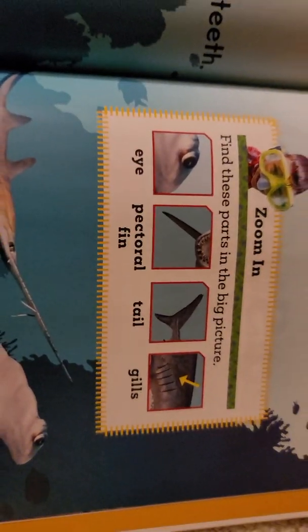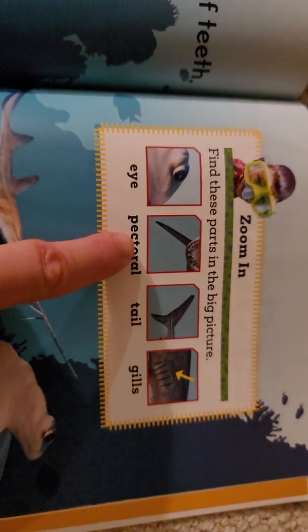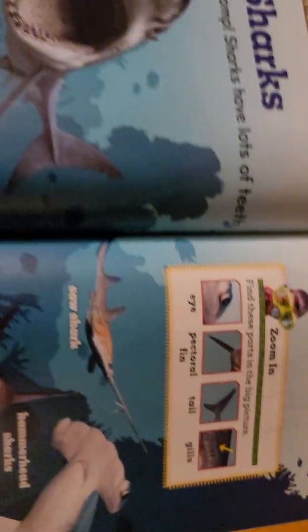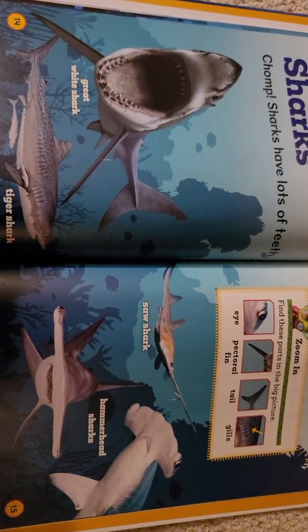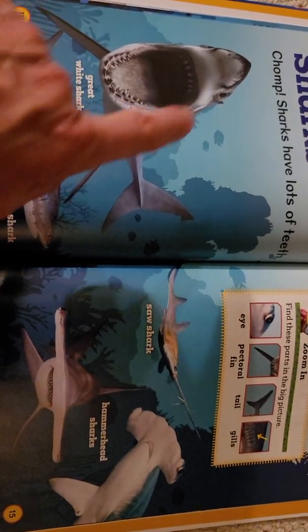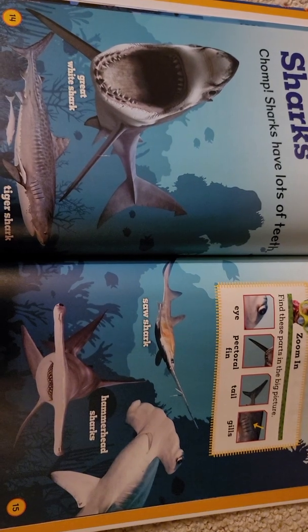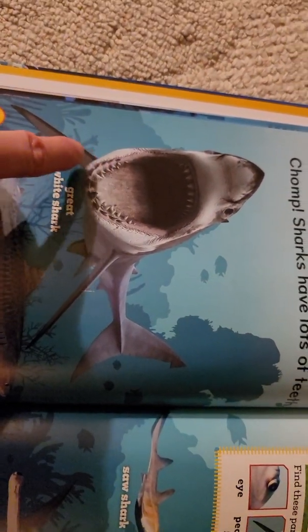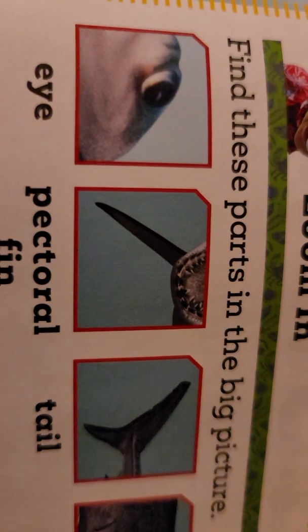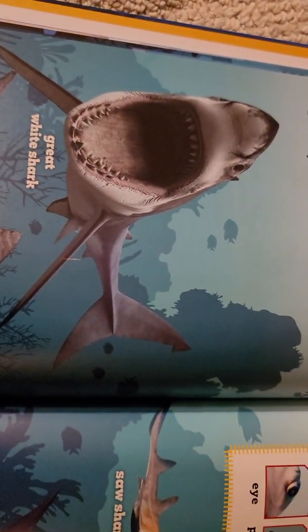So, zoom in. Find these parts in the big picture. The eye, the pectoral fin, the tail, and the gills. So let's find an eye. I see one. Is there one here and here? Where's a pectoral fin? That looks like a fin that goes down, doesn't it? If I look at this picture. Oh, yes. This is it. That's a pectoral fin. Does that look like that? With the teeth and the fin? And then next is the tail. Do you find a tail?